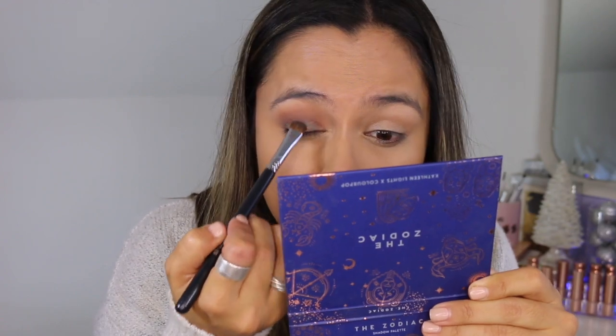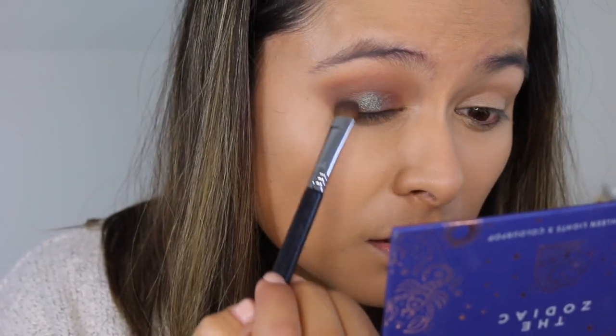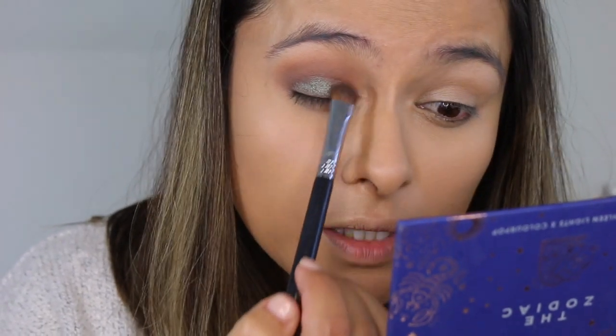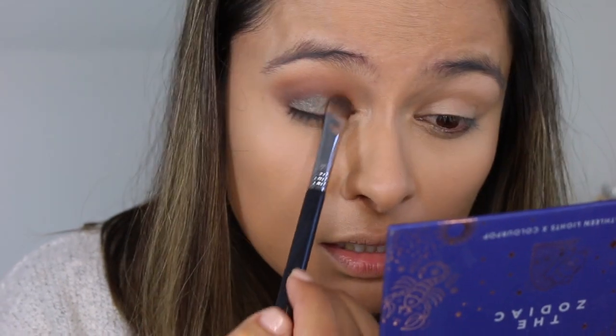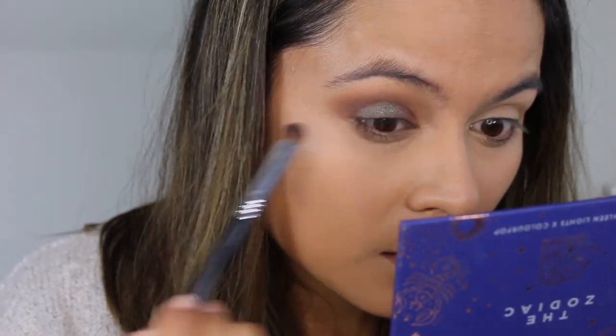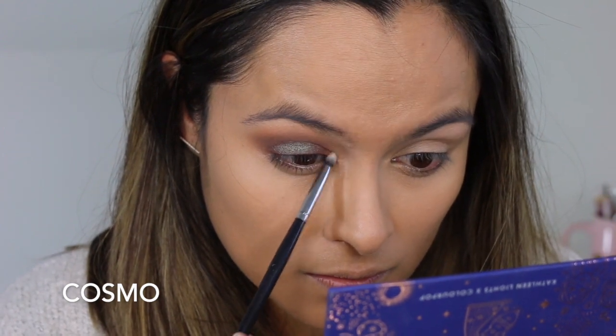I'm gonna try to zoom you guys in a little bit. This is a very pretty color. I am digging it. I think I want to do the golden shade.